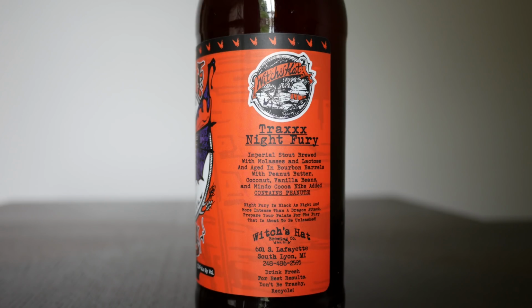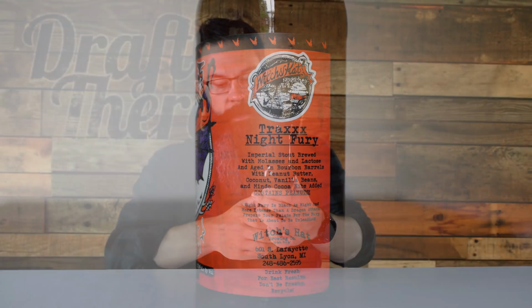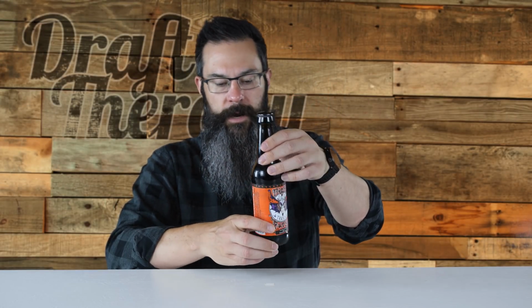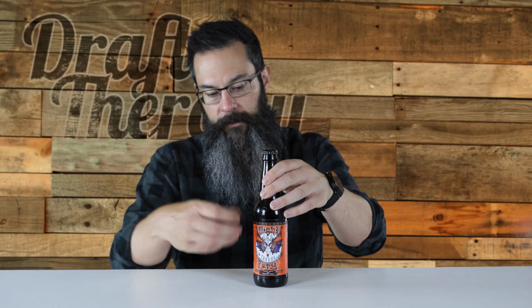And then it says Night Fury is black as night and more intense than a dragon attack. Prepare your palate for the fury that is about to be unleashed. And then it has Witch's Hat's information, their address, which is 601 South Lafayette in South Lyon, Michigan, and their phone number. And drink fresh for best results. Don't be trashy and recycle. On the other side, it just has some government warning, a little bit more, and their website, witcheshatbrewing.com.